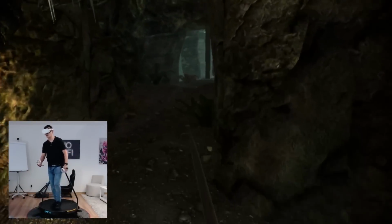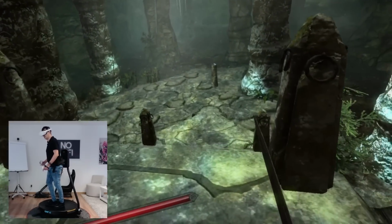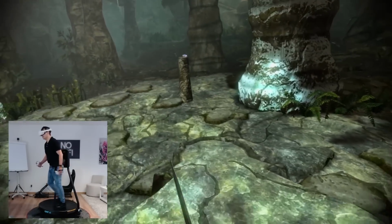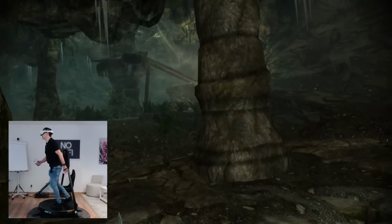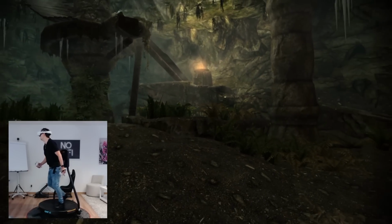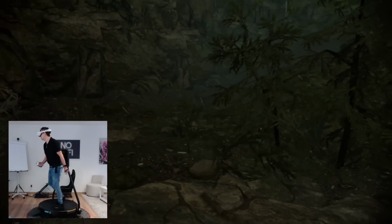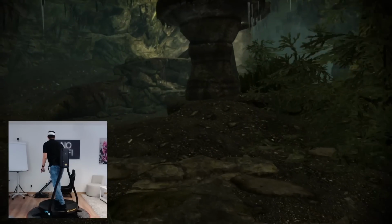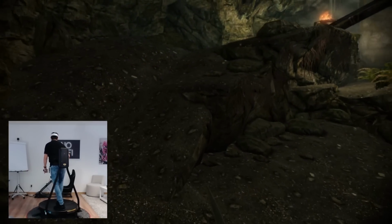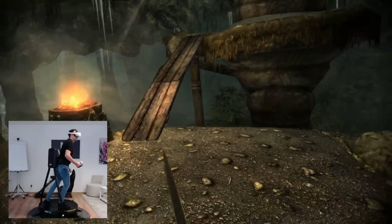So here we are in Skyrim, and simply walking around is no problem. But let me show you that once it gets a bit more complicated and the platform that you're on is not so super wide anymore and you have to walk up the stairs, this gets tedious. This really gets tedious because it simply is not as exact as walking with your thumbstick.